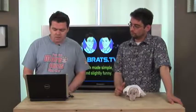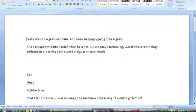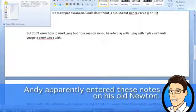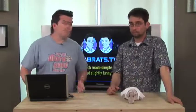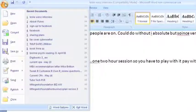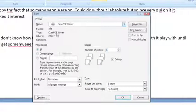So let's see if we can fire that up here. I just have a crappy document here with a bunch of notes that I created in an interview, and this is Microsoft Word. Now any program that you have that has the ability to print something can use this feature. I'm just using Microsoft Word because it's handy. I'm going to go to Print.